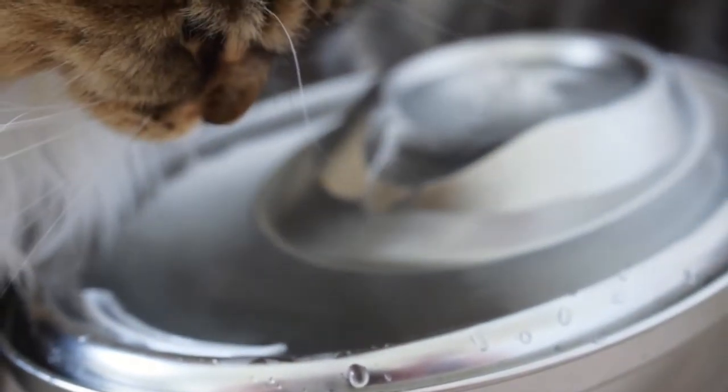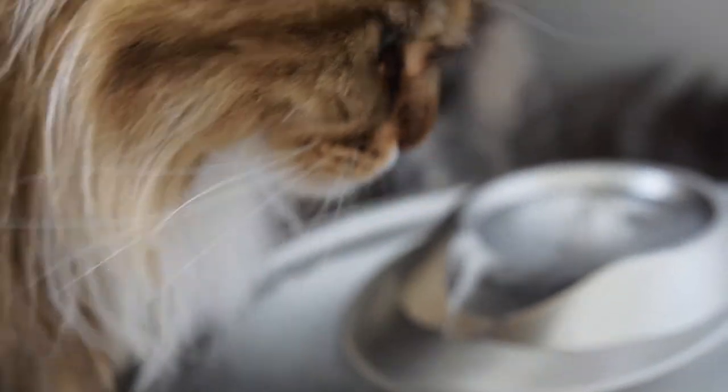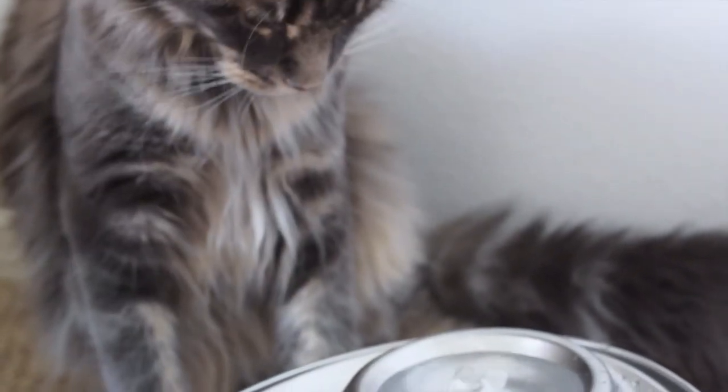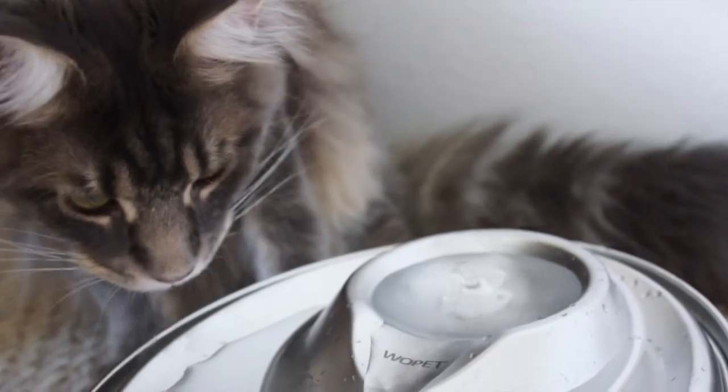I love that this fountain holds a lot of water, and I love that it's safe, easy to clean, and quiet. It also looks really nice.